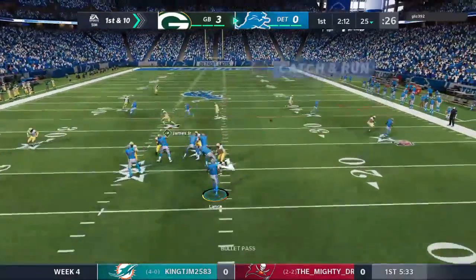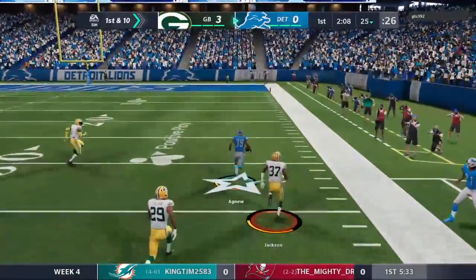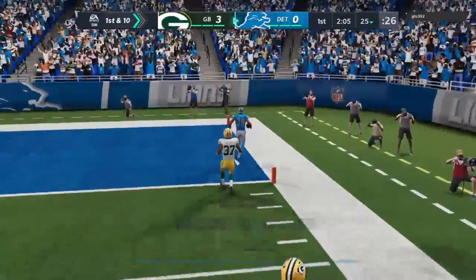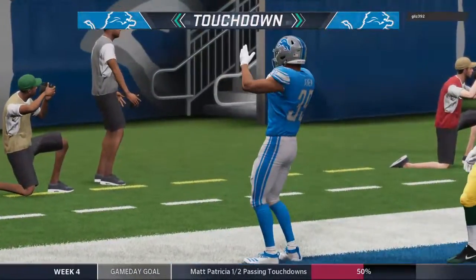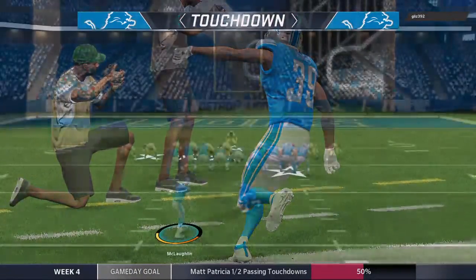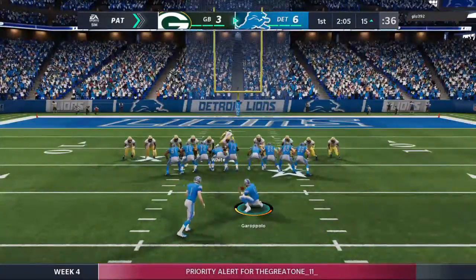They'll try and start this drive in the air. And a throw right sideline is complete. Room here to run. Touchdown, Detroit. A big play there. His first touchdown on the year. And the Lions have taken the lead.